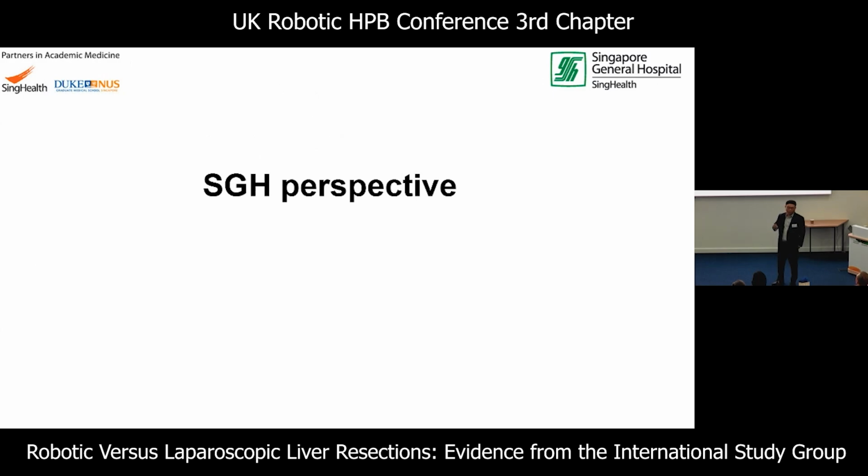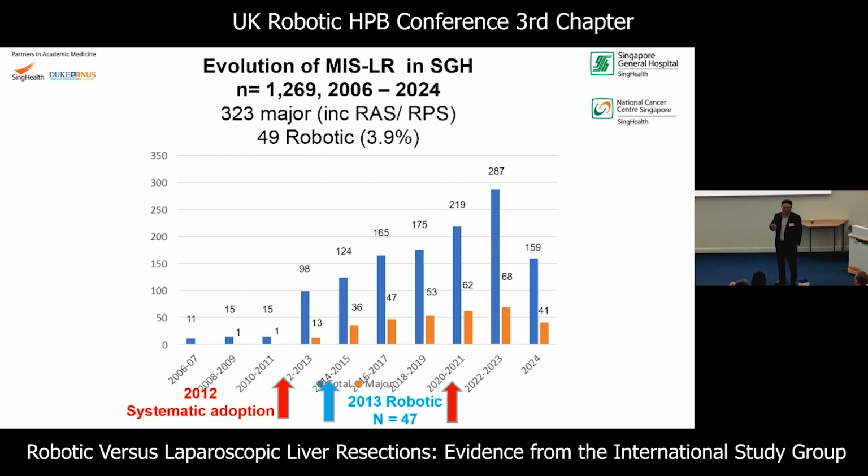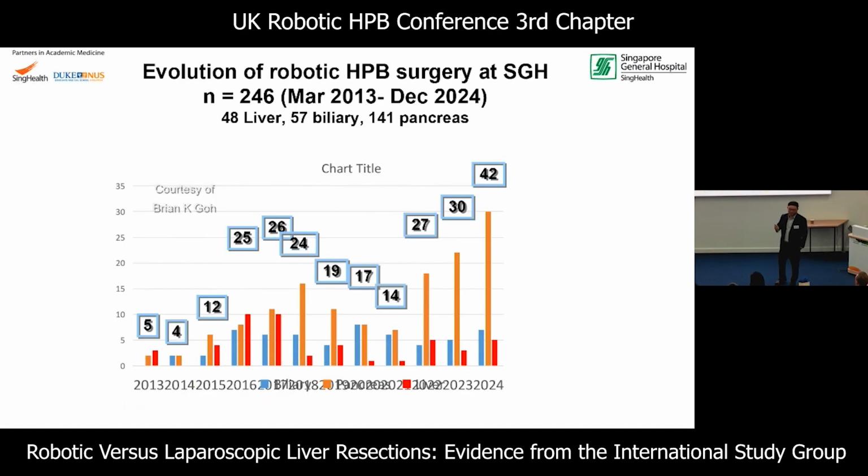Finally, I just need to touch on our own perspective, because there's a lot of criticism of these things, especially for major lab centers. Our center is mainly a lab center. As of last year, we did about 150 to 160 laparoscopic liver resections, and less than 5% of our cases were done robotically. If you look at the use of robotic HPB surgery in our hospital, the bulk of it today is for pancreatobiliary procedures, mainly those requiring a complex reconstruction.